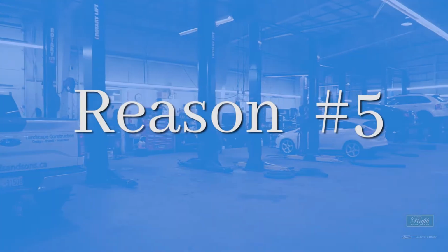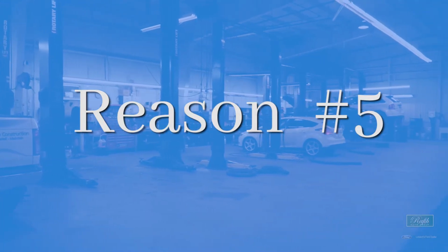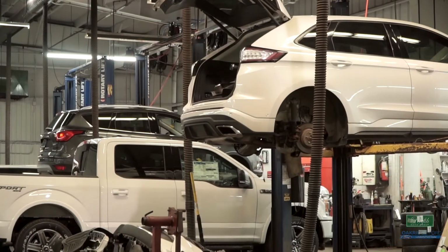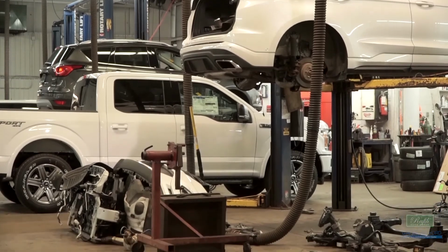Your vehicle might need new spark plugs or plug wires. The former ignites the air to fuel mixture in the combustion chamber, while the latter delivers the spark from the ignition coil to the spark plugs.